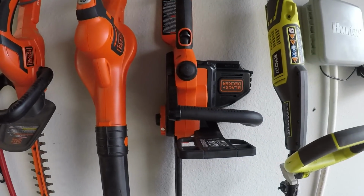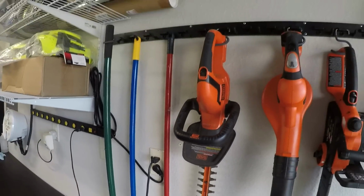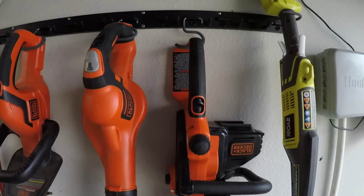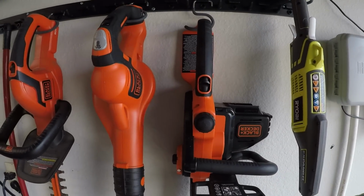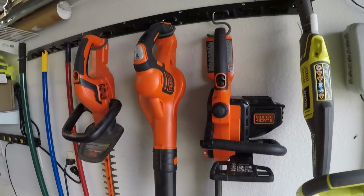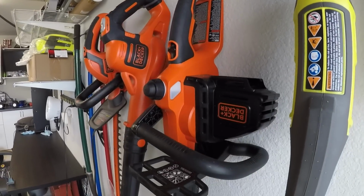All right, we also have the Black & Decker series here. These are only 20 volt, 20 volt lithium ion. I won't flip that over because it won't work. Hedge clipper, leaf blower, and chainsaw. Yep, that's right. That thing actually does a really, really good job. I was really impressed when I used it. I had to use it one whole time to prune a tree. Anyways, it worked really well.